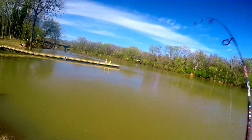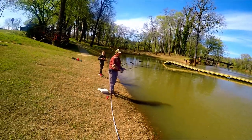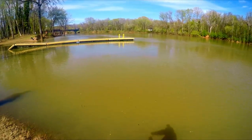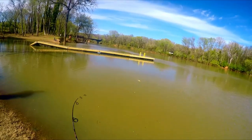There we go. I always hit it when I try and burn it. I'm always hitting it when I try and just burn it through and bring it back quick. That's the second one like that. That was a lot of fun.